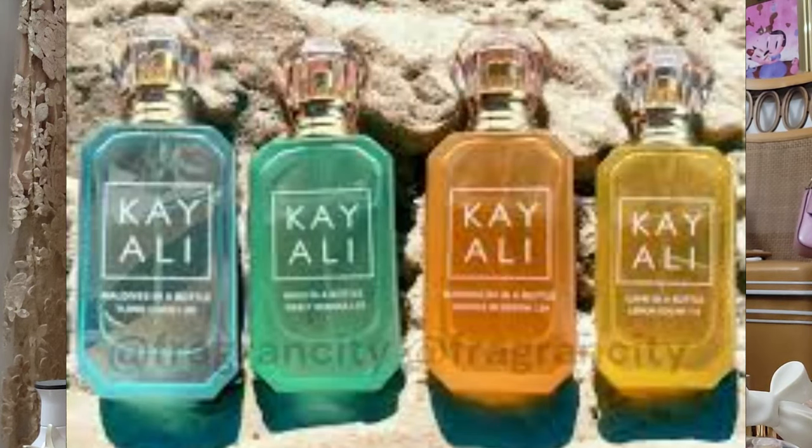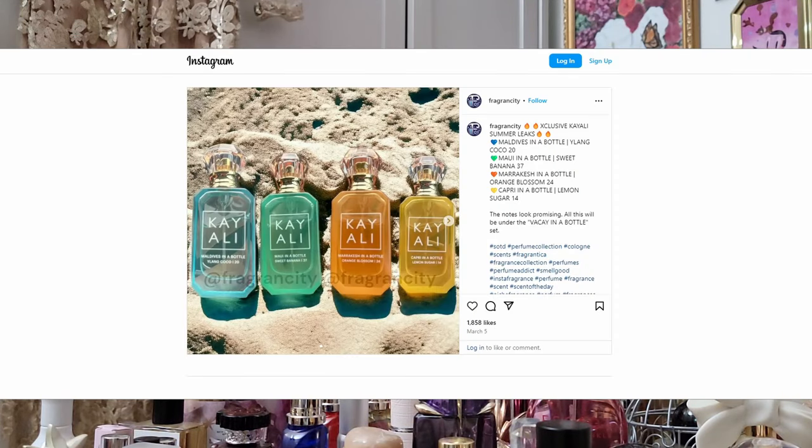Okay, so you've probably seen the new leak by Kayali on Fragrance City, and it's the new Vacay in a Bottle set where it's four fragrances. That's like a summer edition by Kayali, and I found it a little strange. So if you take a look at the pictures, they look highly edited.